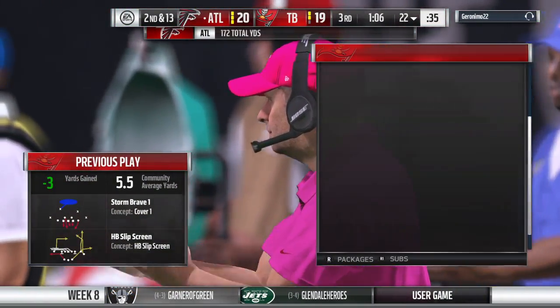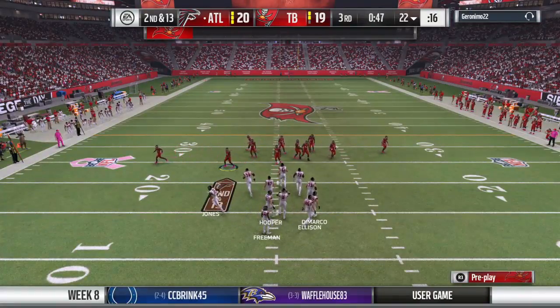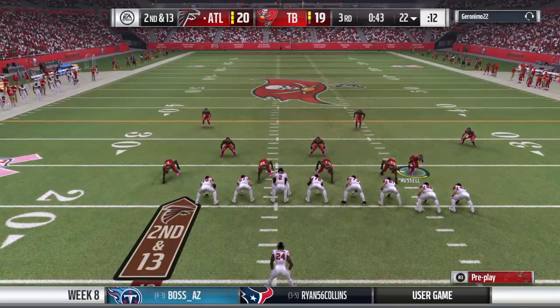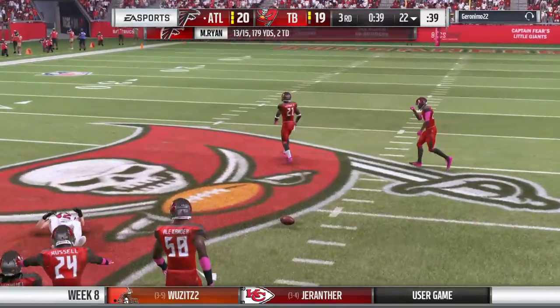A loss of a full 3 yards, and now it's 2nd down. 2nd down, offense behind the sticks here. 2nd and 13. Freeman, the lone man in the backfield. Ryan. And unable to connect on the long pass.